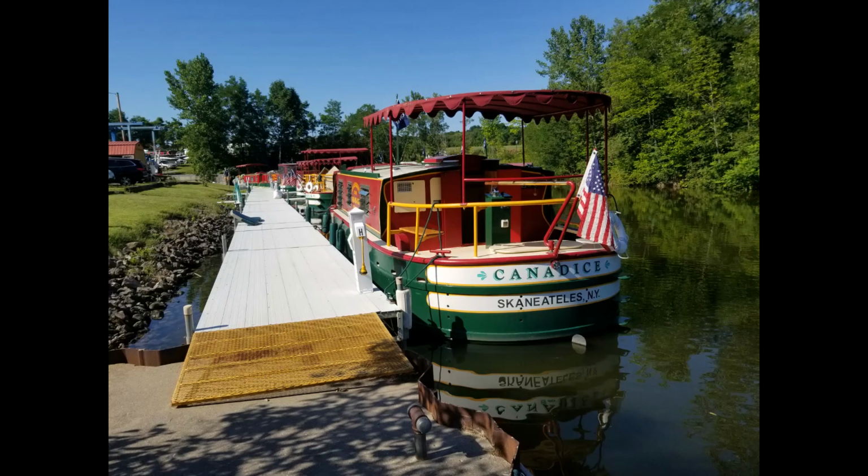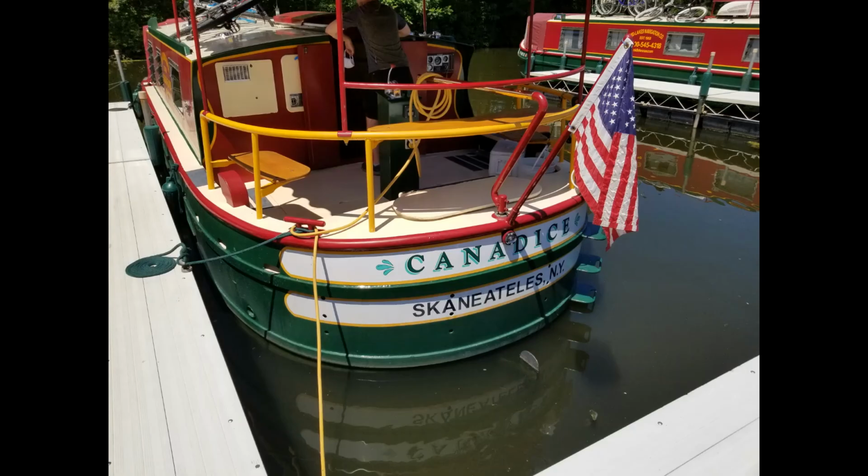We chose a 33 or 34-foot boat on our reservation form, which is the smallest size boat available, since it was just the 2 of us on this trip. We were assigned Canadice on our arrival. Canadice is a 34-foot ship with 1 berth and 1 head. The sofa folded out into a double bunk should we need the extra beds, but we didn't. This boat is perfect for a couple or a small family.